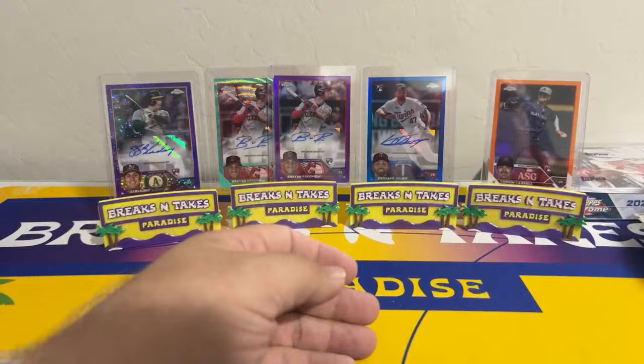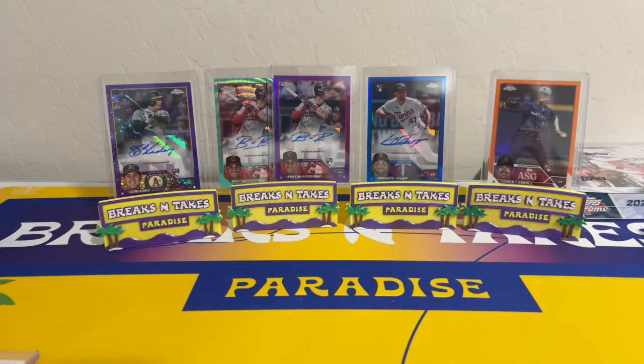Oh, absolutely. That Corbin Carroll is by far the biggest hit of the break so far. Absolutely. Now we just need one of those Young Guns autos. Let's go. One box to go. Let's do it.